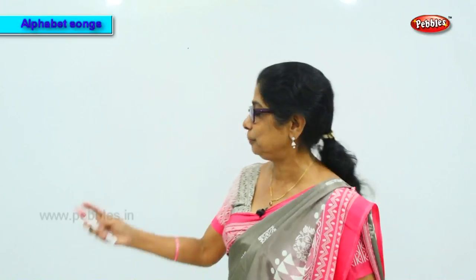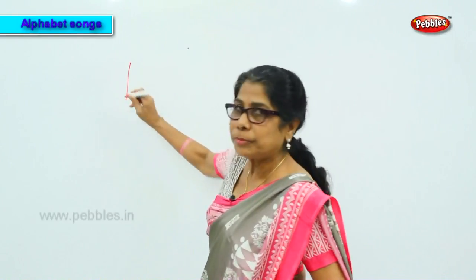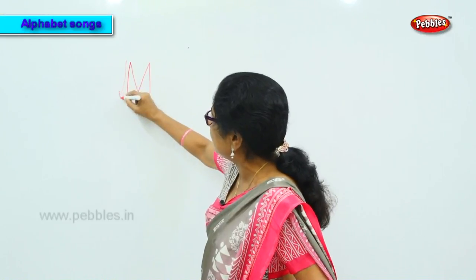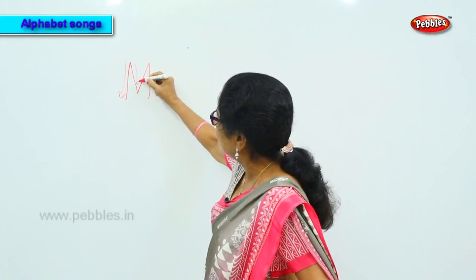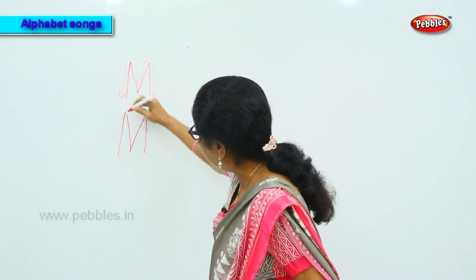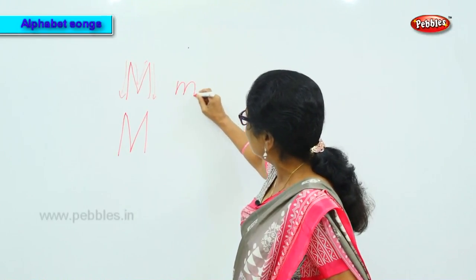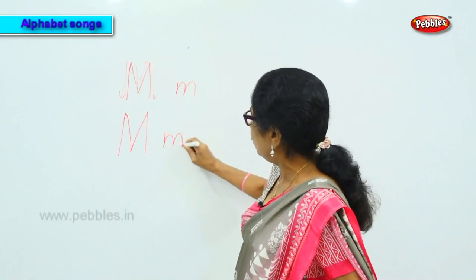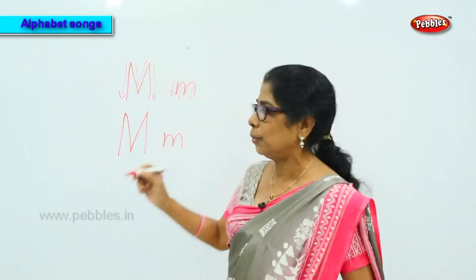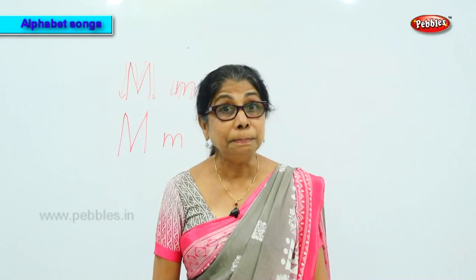The next interesting sound is letter M. The letter M is written from top to bottom. Again take your hand to the top and up and down. First this, then you bring it here, go up, come down. Do this, this, M. And the small letter m is written without taking your hand. Down, then you go up, and come down. Letter M. The sound is M.